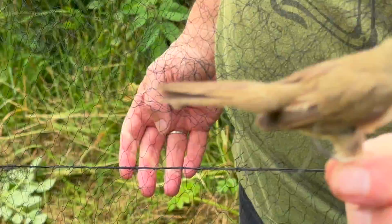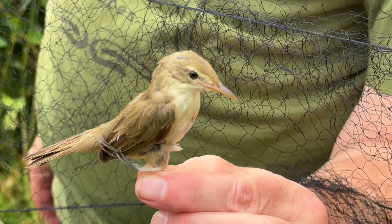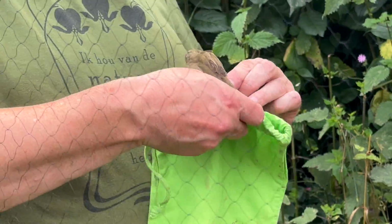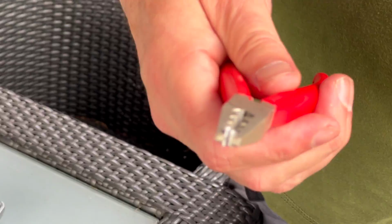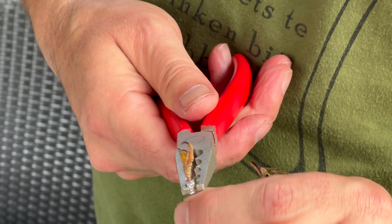So pretty. Wow. That's beautiful. Oh, look. That's a breeding bird from here. Wings are open, see? And I put the ring around the leg and then I put them closed. Voila. That is fascinating.